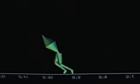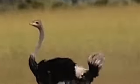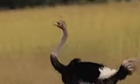But eventually, the computer takes on a runner's stance and peaks at nearly 29 kilometers per hour. About as fast as a pro football player. An accurate representation of what we can do. The same can be said for other animals. Ostriches, today's fastest bipeds, at 72 kilometers per hour. Emus at 48. Horses at over 80.